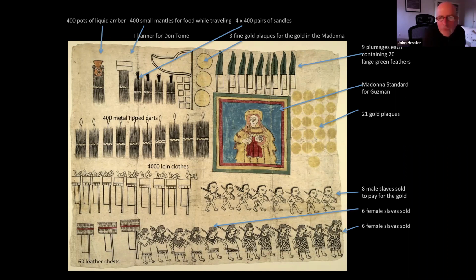In other words, this was a standard that was going to be borne by the troops of the Madonna, of the Virgin Mary and the Christ child here, in feathers and gold. And this represents the first known representation of the Virgin Mary drawn in the Americas in 1531. So this is an important indigenous page.